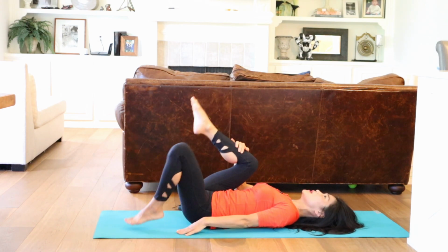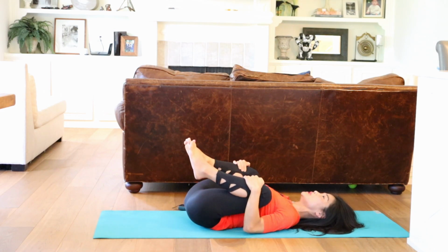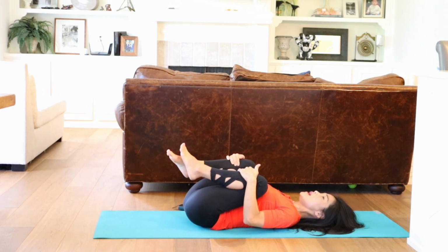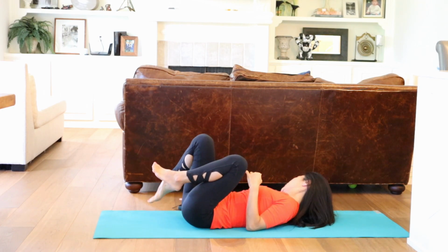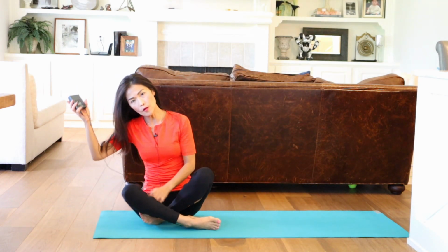So I'm going to bring my knees up to my chest and just stretch my hips out. And I'm going to roll over on my left side and sit nice and tall. So I hope that was helpful, that you were able to find your core.